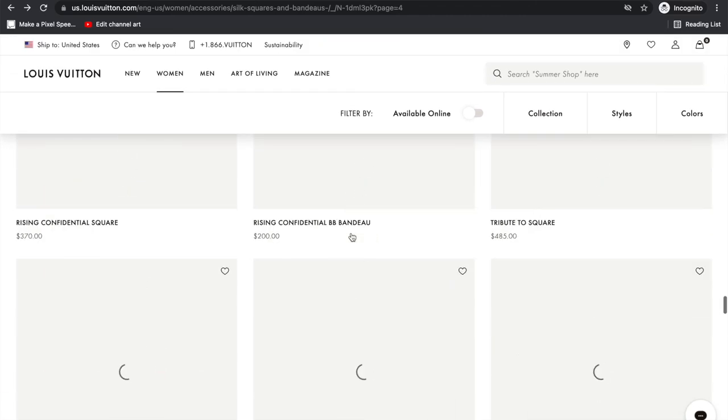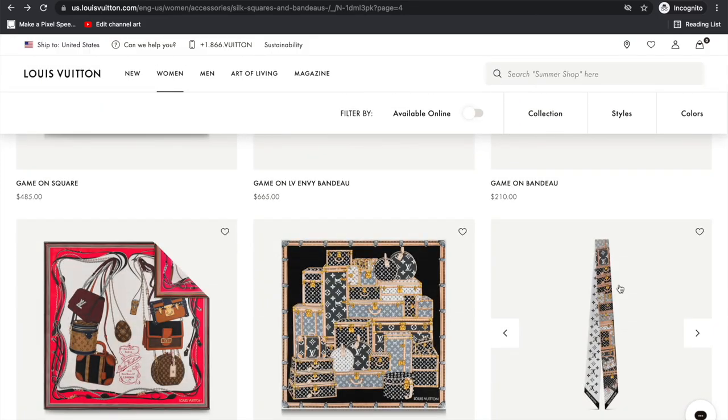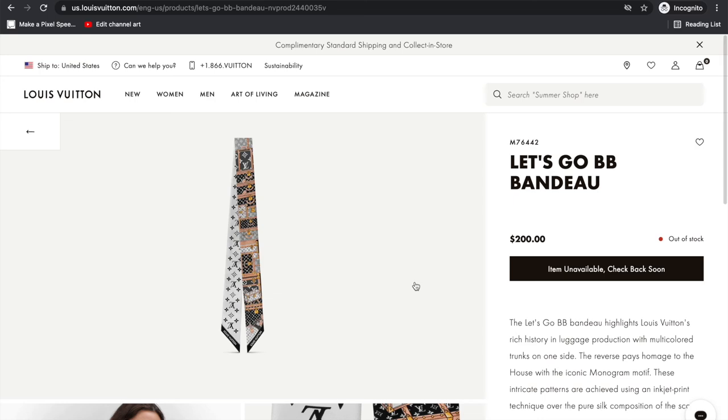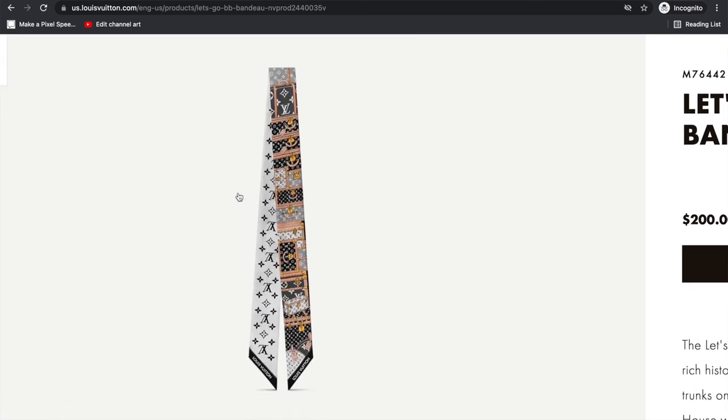And I don't know how this fits, so I can't say that it would be that. Dang, people are really shopping Louis. Yeah, they usually have so many more bandeaus, especially online, and obviously in store they have way more, but we're not shopping in store, even if we are.